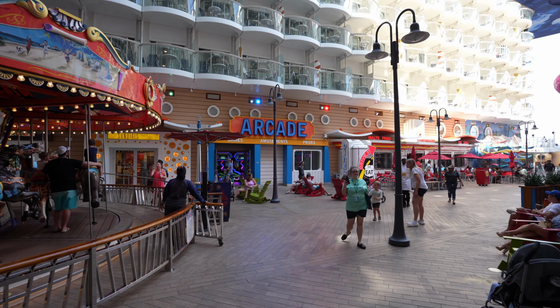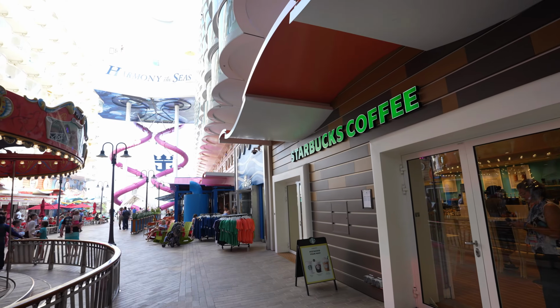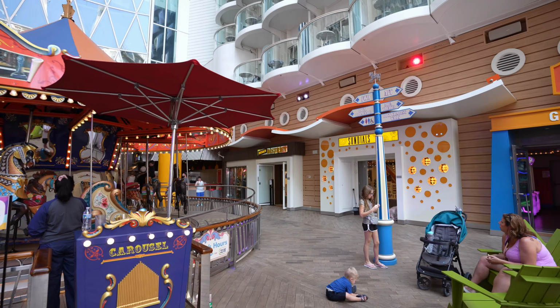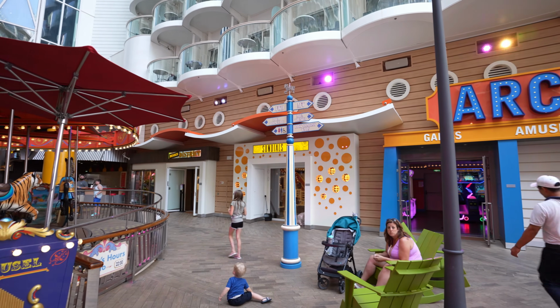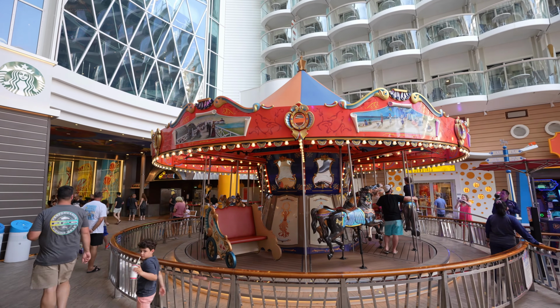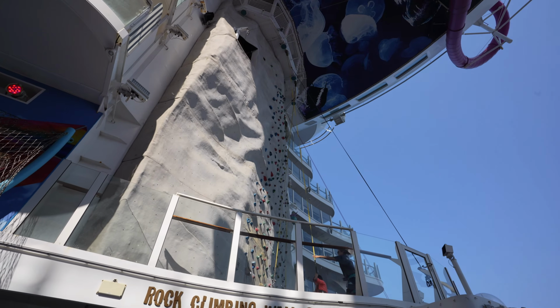So this area also has several shopping outlets and arcades. Starbucks, that's not included in your drink package. If you want Starbucks coffee that is included in the drink package, I'll tell you where you can get that in just a minute. Here you can also ride the carousel, and located in the back corner is Lucky Climber, which is the rock climbing wall.